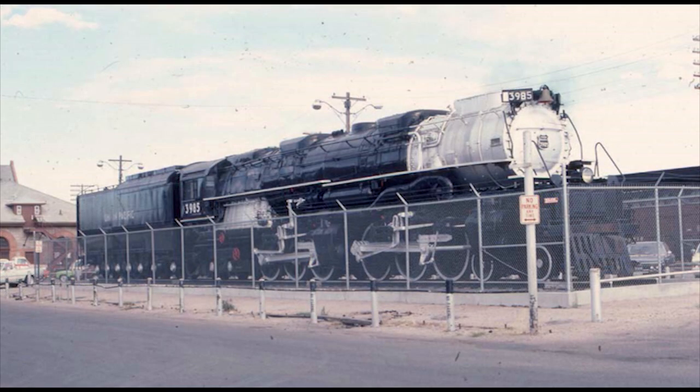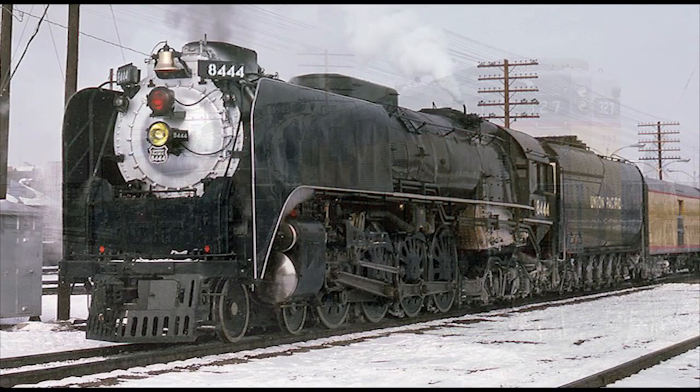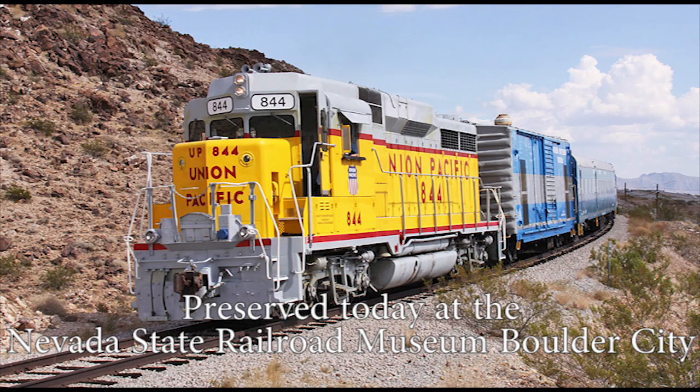The 3985 remained on static display close to the station for about 4 years, until a group of Union Pacific employees and volunteers had the engine moved into the roundhouse, with the goal of having the mammoth machine restored to operational condition and run an excursion service alongside the living legend itself, FEF-3 Northern number 844, which had been temporarily renumbered to 8444 due to a diesel locomotive with the same number being in service at the time.